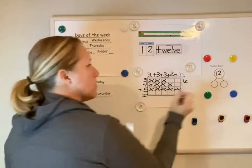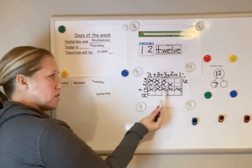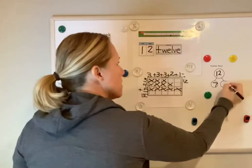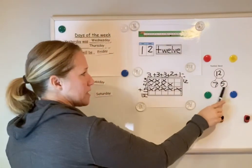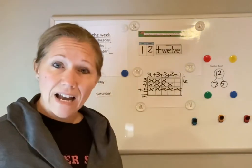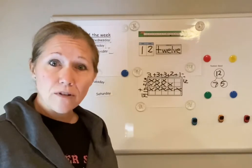1, 2, 3, 4, 5, 6, 7. And we are going to put 7 in our first circle. How many do we have left in our third row? That's right, we have 5. So look, 7 plus 5 equals 12. So 7 and 5 are number bonds of our number of the week, 12.